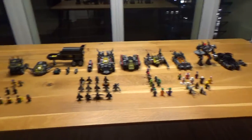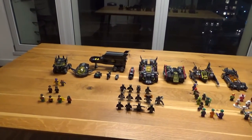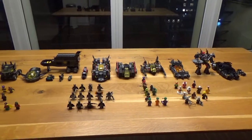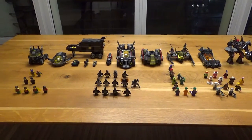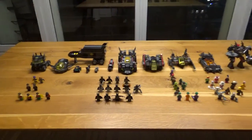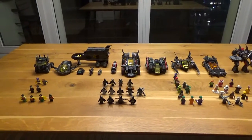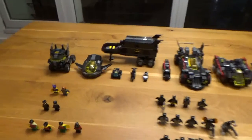There we go. Now this is most of the collection, and we'll go through it. This is not including any villain vehicles, that's one thing. Because, as many of you know, I'm in Poland right now, and in Poland I do not have all of my Lego stuff. So, this is some stuff that I've brought to Poland with me from Canada, and some other stuff that I've accumulated here in Poland. So, let's start by taking a look at some vehicles. We'll go left to right.